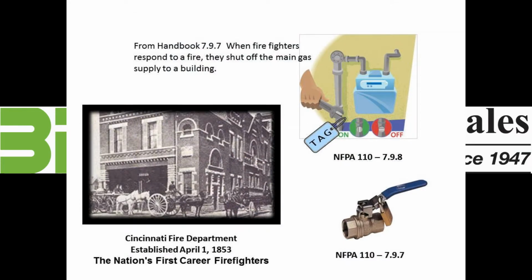Here I have a shout out to the Cincinnati Fire Department, the nation's first career firefighters, established April 1st, 1853.